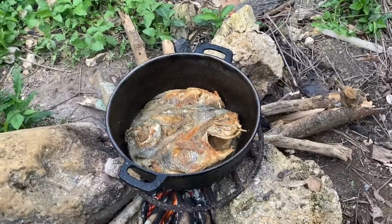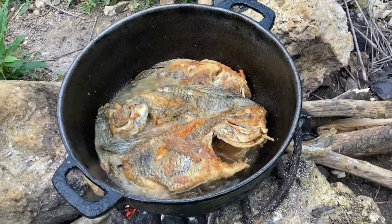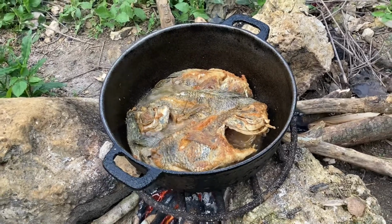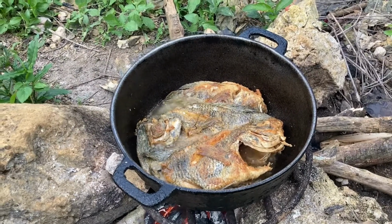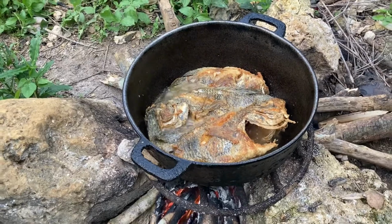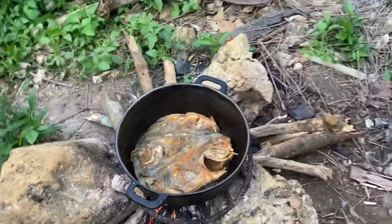Alright guys, so as I may say, see how they look there in the pot now. So you know what I'm saying? Right now, you see that oil where I fry the fish. A coconut oil, you know, natural coconut oil, real coconut oil we are using.